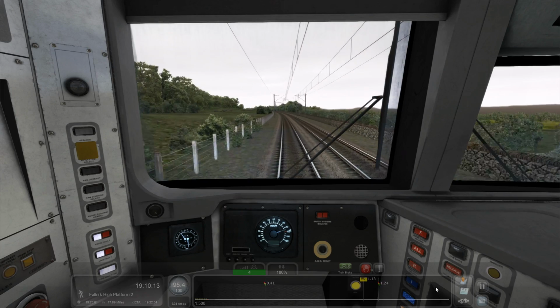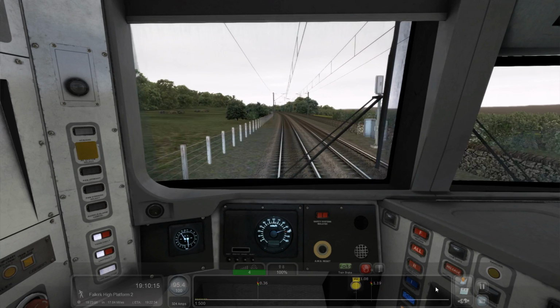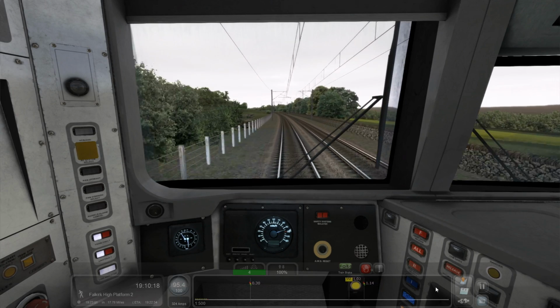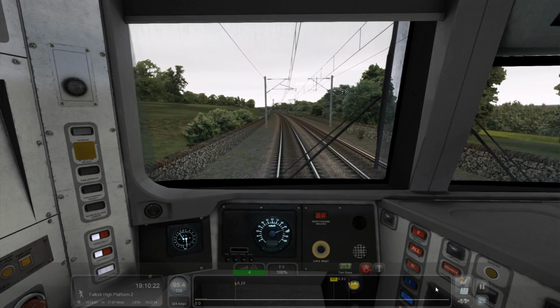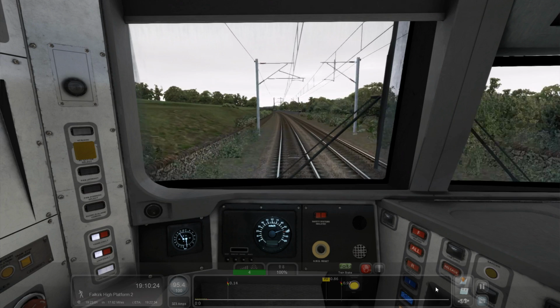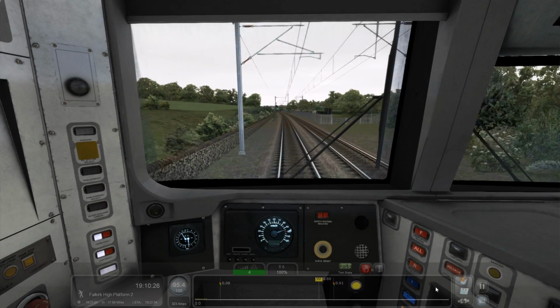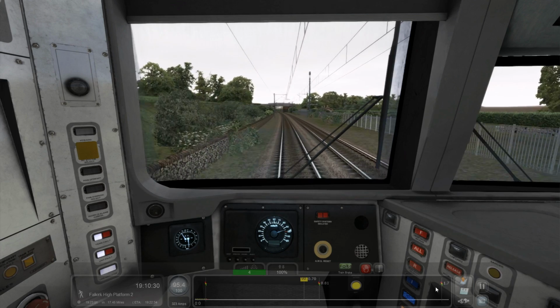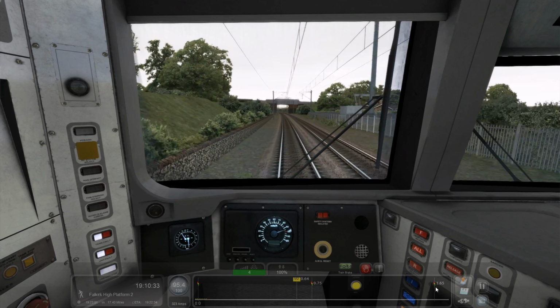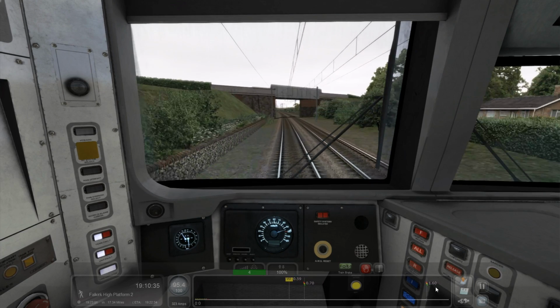I'm a bit patchy with the content releases so much, but I think they have a good relationship with Hitachi, so potentially maybe we could see some sort of thing with 385s in the game at some point. I don't know. It definitely would work great on this route, and maybe other Scottish stuff.